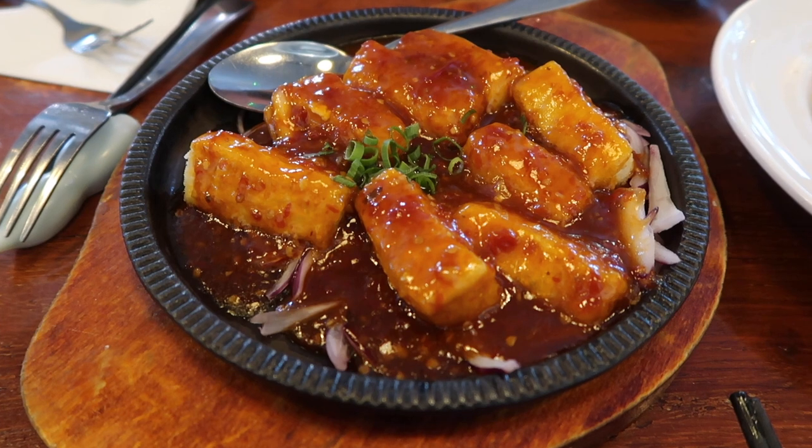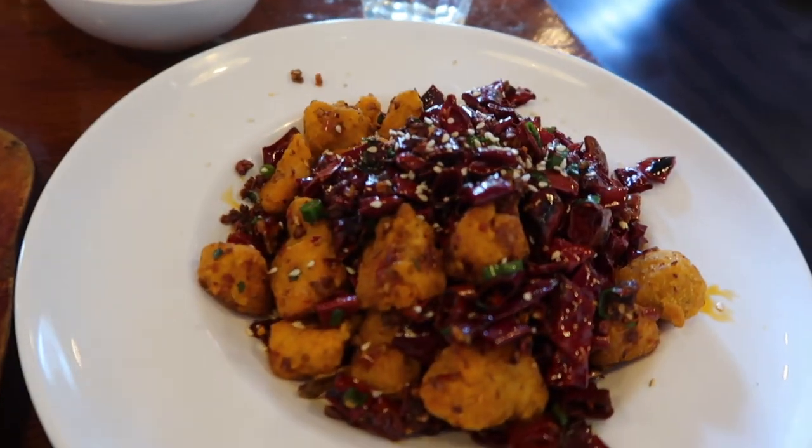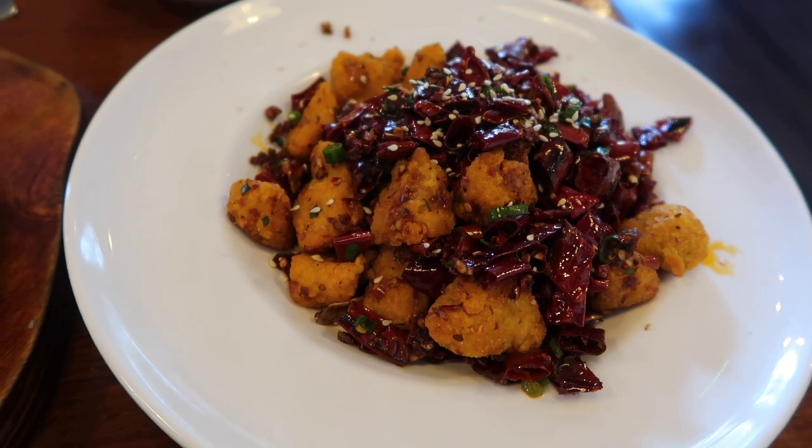Oh, this is good. It was quite a long wait. So this is the tofu in a house special sauce, and this looks spicy AF. Chicken with chilies, vegan chicken, obviously, but you know. We ordered some spicy dishes. The chicken one is like 90% chilies and they're really, really spicy. We eat spicy food, but that's just too much.